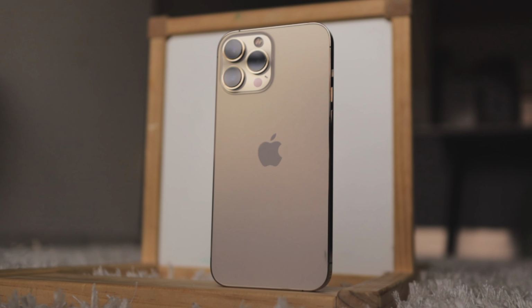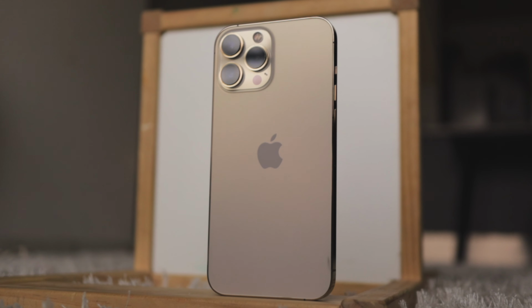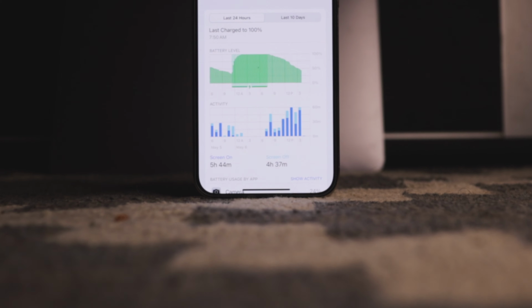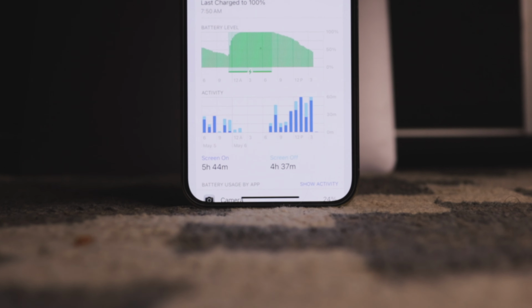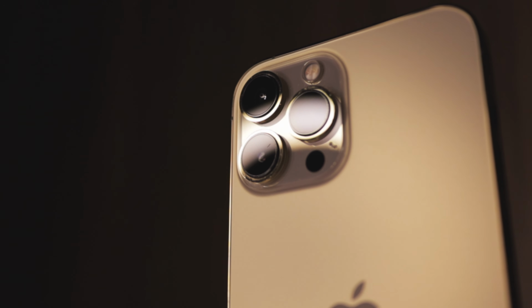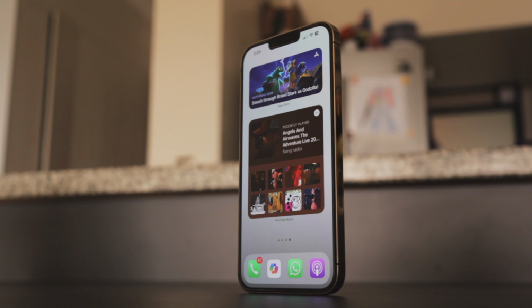Is it still worth buying? Yes. Of course, absolutely. The iPhone 13 Pro Max remains a top-tier device. Its display, camera, battery, and overall performance make it an excellent choice. If you prioritize content creation, photography, or simply want the best of Apple's ecosystem, this phone is worth every penny. And the best part of it all is that it's not an expensive option anymore. The iPhone 13 Pro Max is a powerhouse that caters to professionals, creatives, and anyone who demands the best.